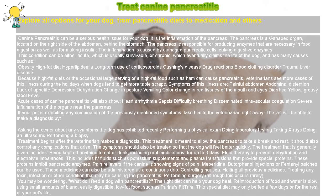Treat canine pancreatitis. Explore all options for your dog, from pancreatitis diets to medication and others.